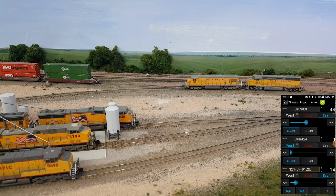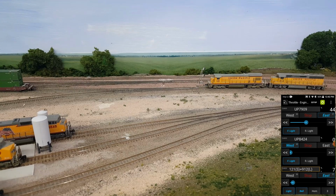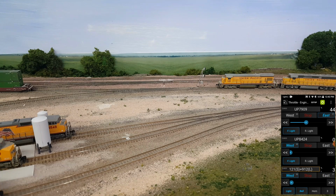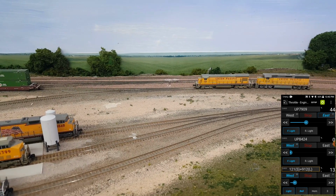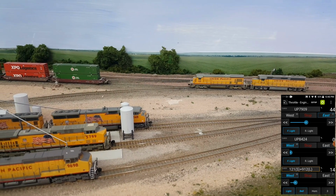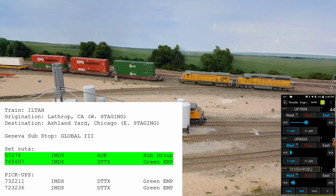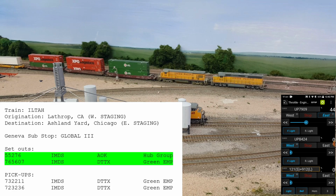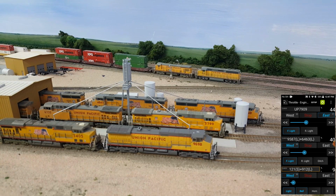Those 2 locomotives are Atlas engines. The locomotive 121 is I think a B23-7, and then 912 is a Geep 40, I believe. Okay, so one of the cars is the very first car there. That's an AOK, last 3 numbers 276, I believe. So that's going to be the first one we're going to drop off. And then we'll have to look for the second one. I don't think it's too far down the line from the head end of the train.